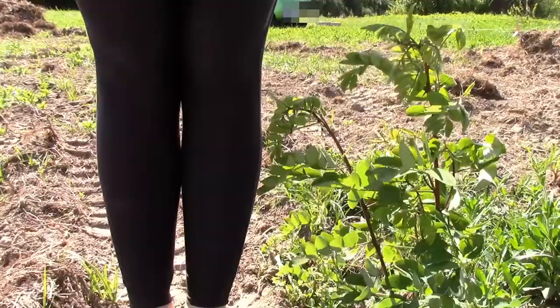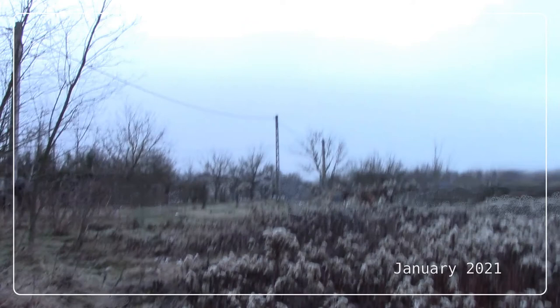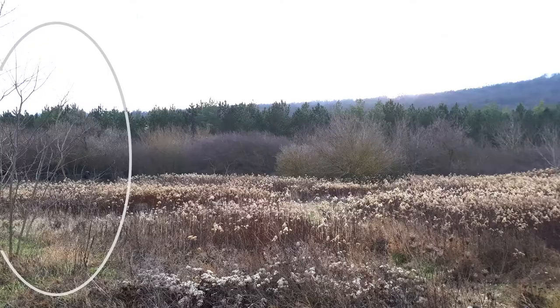Now, I want to take just a minute to mention these little bastards. There was initially a small group of maybe 2 or 3 young acacia trees in one corner of the property. Honestly, an acacia tree was something I absolutely didn't want here, so I had them cut down.